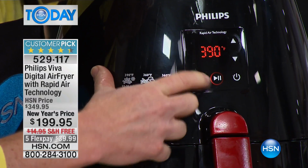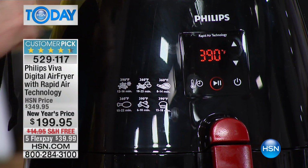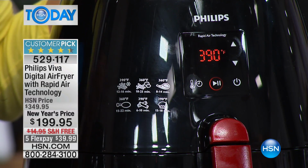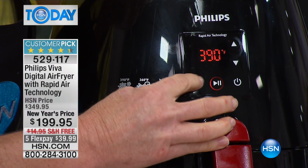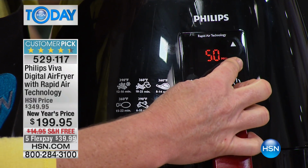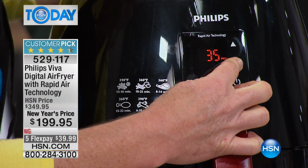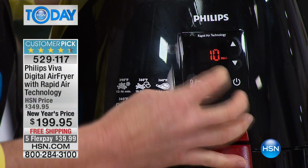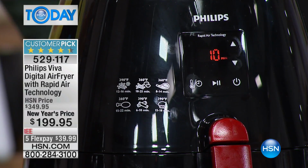Okay, here comes the fun stuff. Let's talk temperature. When I do meats, I leave it on high. By the way, there's a great little cheat sheet on every air fryer that tells you all this stuff about time and temp. Time-wise, fajitas, I'm gonna go 10 minutes. So I'm gonna get down here and push this back down because we were cooking something that took longer. You can see my digital flying right through. Digital's so fun. 10 minutes, fajitas, there we go. Done.